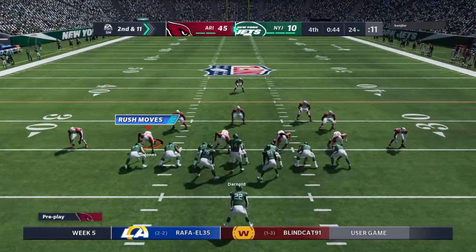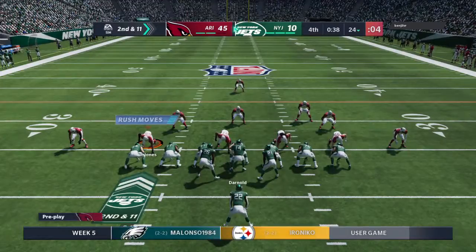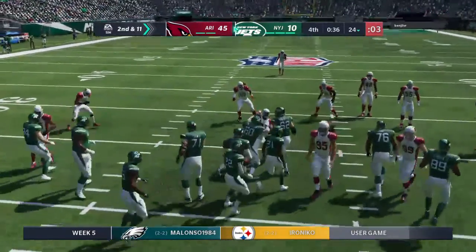58 to Mike. Get the ball. Hey, 58 is the Mike. Go 58 to the Mike. Check tight end. Check tight. And they'll indeed take a knee.